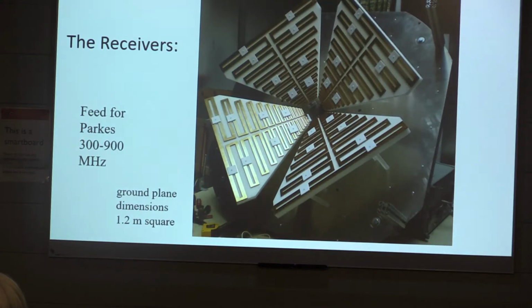So it's not just about the telescope, it's more about the receivers. When Tom decided that we should do the survey, the first thing he did was sit down and design the radio receiver that could do it. And this is a polarization sensitive receiver operating from a frequency range from 300 to 900 megahertz.